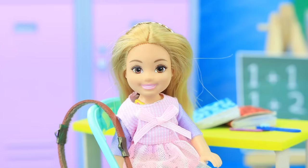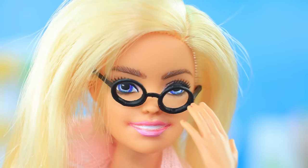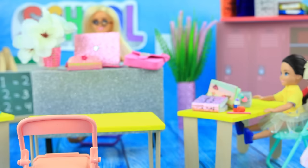Let's visit school. Kids are getting ready for class. Let's start, shall we? Everyone is here. Hmm? Skippy is missing. Huh? I'll contact her parents. Sorry, I'm late.